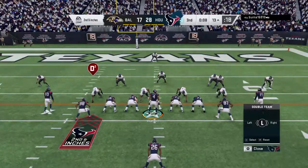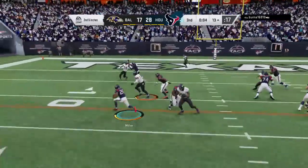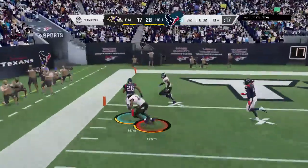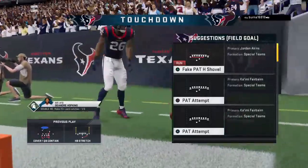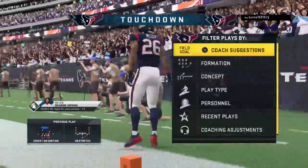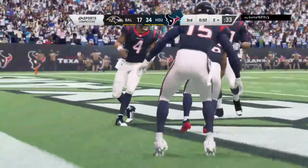Watch the slant. Watch the slant. Check 52. On 2nd down, it's Miller. And he'll take this one in for a Texans touchdown. A 13-yard touchdown run. And the Texans push further out in front.